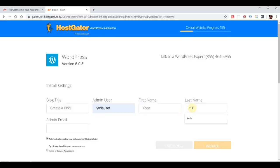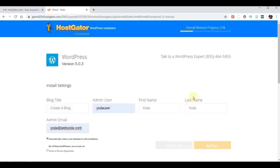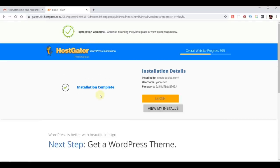Yoda. And Yoda. It'll automatically create a database, do all the work for us. We need to accept their terms. Hit install. This process takes maybe 15 seconds. Now our installation is complete.